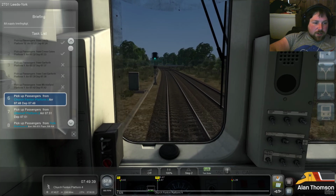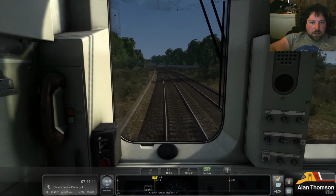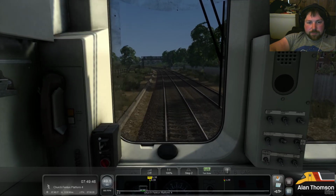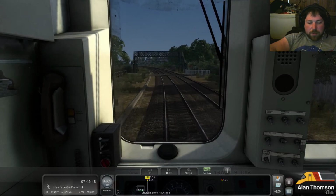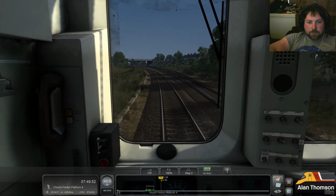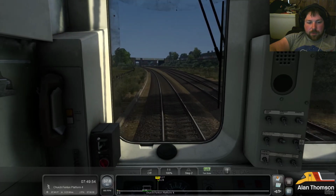Is it leaving Church Fenton? No, it's Alliscalf. I've got watch speed limits on. Oh no, actually it might be here.